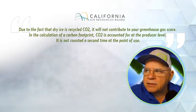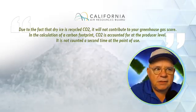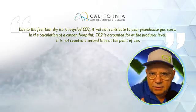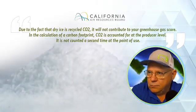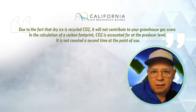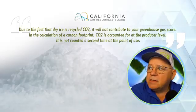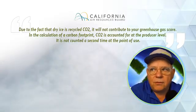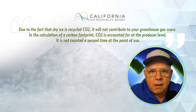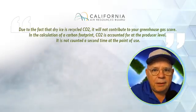I'm going to read this because it's important. The California Air Resources Board is the toughest governing agency on the planet when it comes to greenhouse gases and related things. They state, and I quote, due to the fact that dry ice is recycled CO2, it will not contribute to your greenhouse gas score. In the calculation of carbon footprint, CO2 is counted for at the producer level. It is not counted a second time at the user level. So the ethanol plant or the farm pays for the carbon footprint. You need not worry about it.